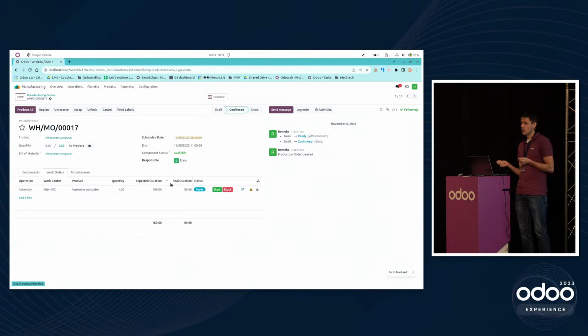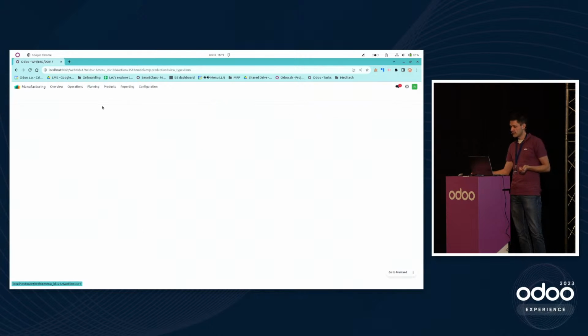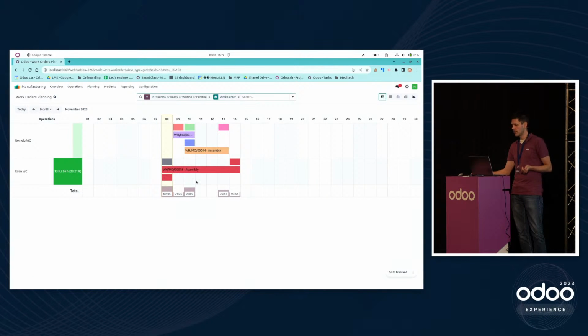And at the end, when the MO is processed, the expected duration will be placed as the real duration. We don't have time tracking, but it will be like a copy-paste from the expected to the real duration. And so, with that possibility, we directly see that we have an overview of the planning.